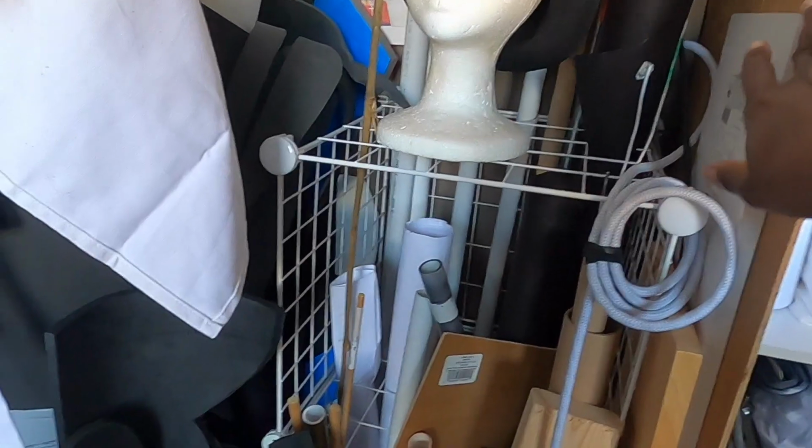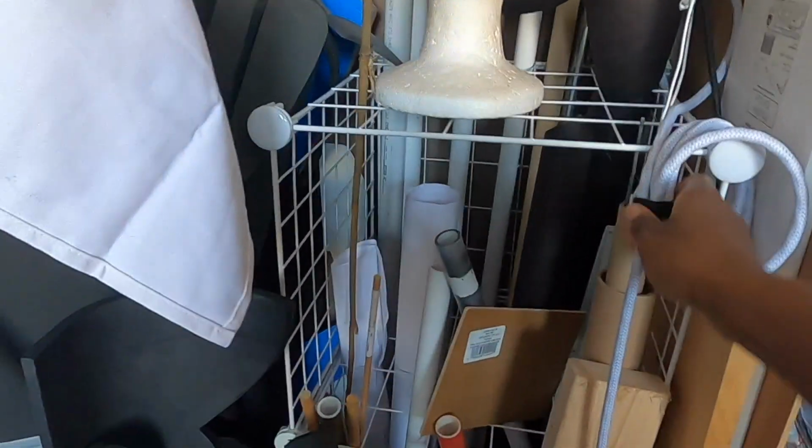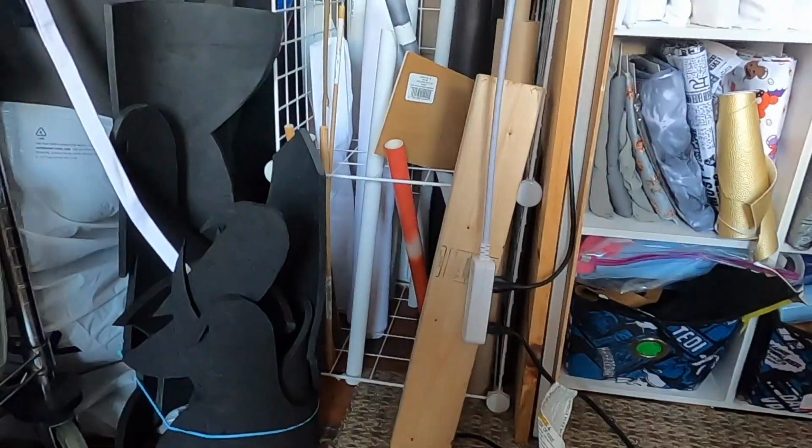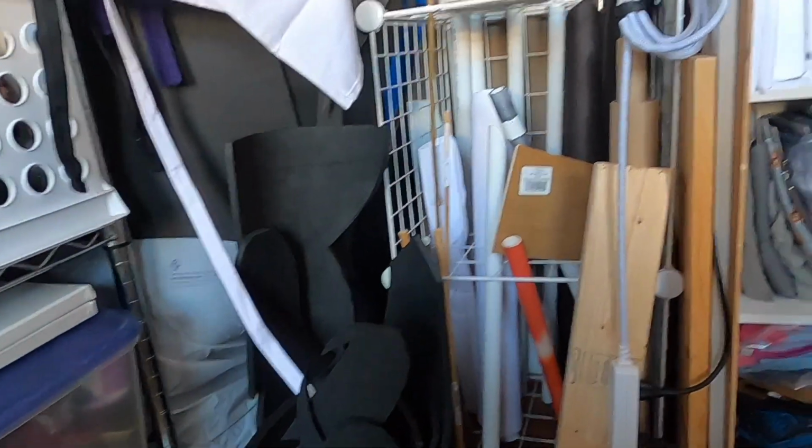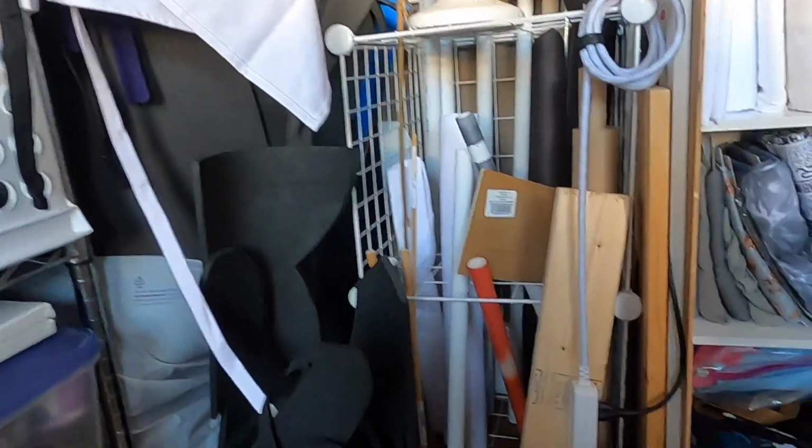And then if we move over from there, this is where we keep wood and boards and things like that, just kind of wedged in there. And then I have this plug here because the plug is actually behind this shelf. I want to still be able to access it. This corner is a bit of a mess. I want to work on it, but I haven't figured out a solution yet. So this is just what it is for now.